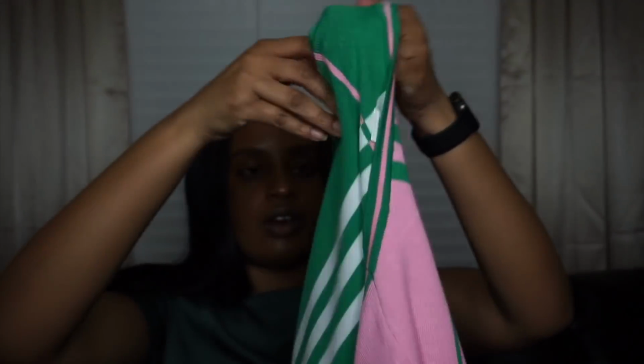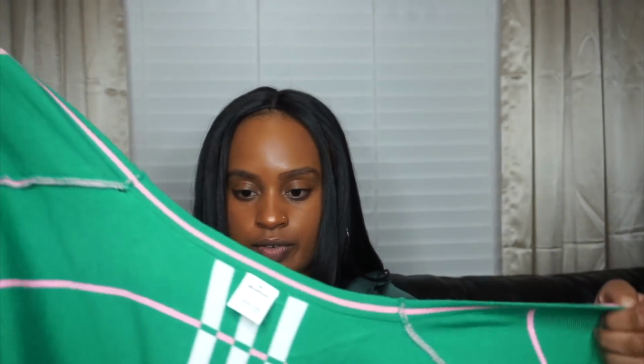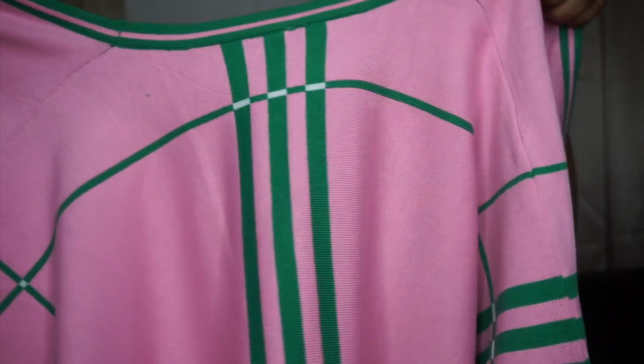It's cute. And then I also like the fact that they did not leave out the detail on the inside. This green stitch pattern is cute. It's just the reverse of what's on the back and stuff like that. Yeah, so it's just like the reverse, which is cute. I like this. I like it a lot.